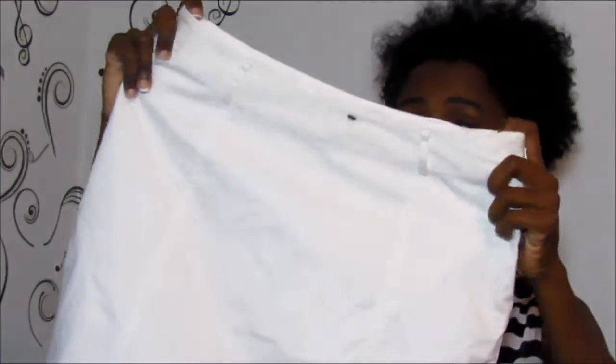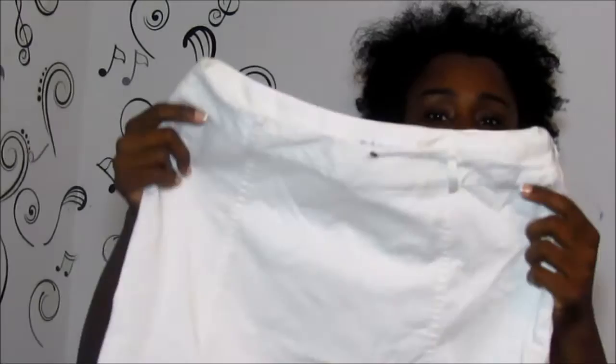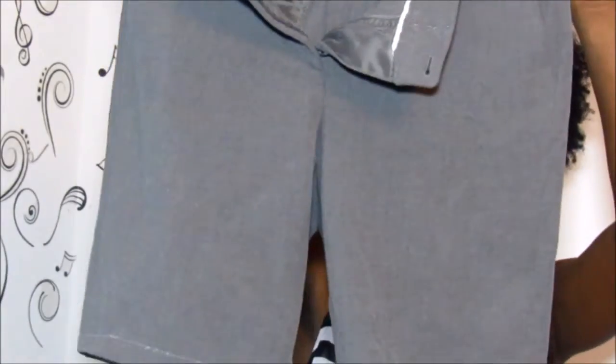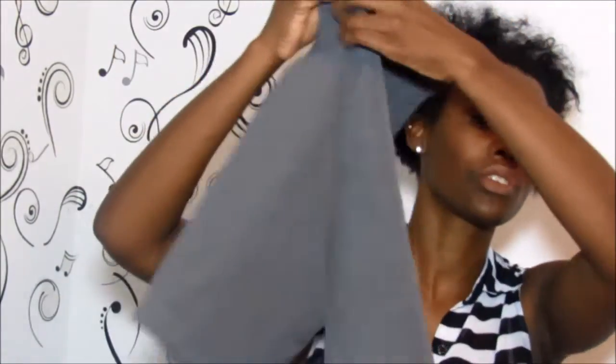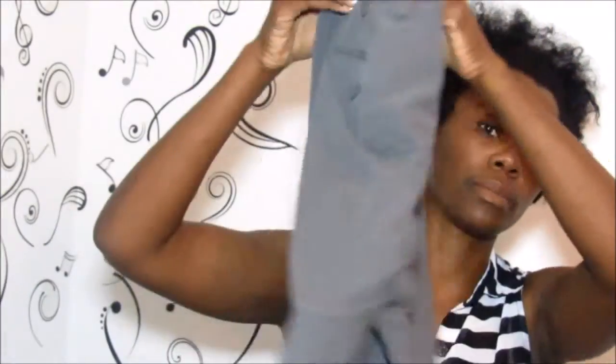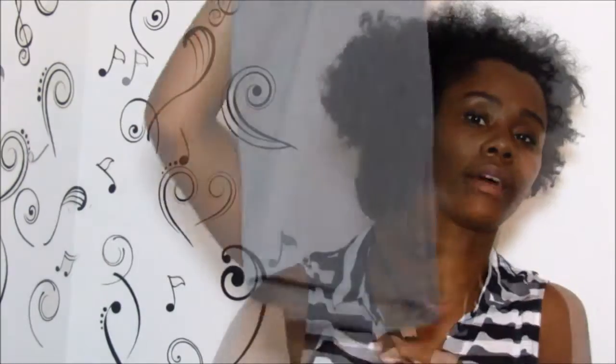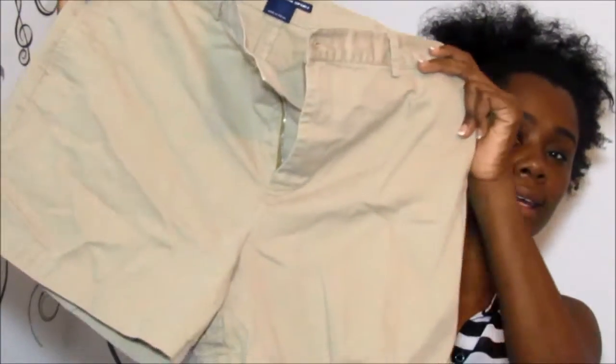This is a white skirt from Worthington Stretch, size 10. It has some stretch in it. So this is a super cute skirt. Talbot size 6. So gray shorts. And they're like dress shorts. If you wear these with heels and a button-down shirt, these are super cute. So, I love this. This is Ralph Lauren Sport Khaki Shorts.